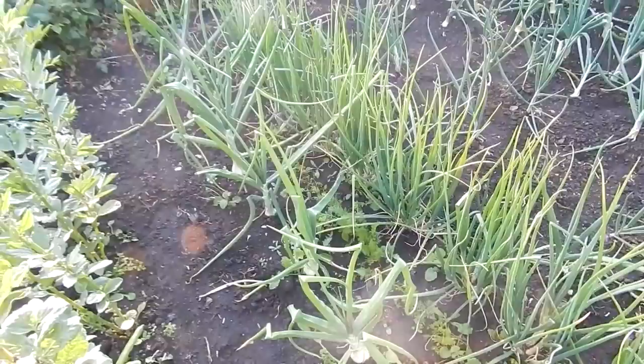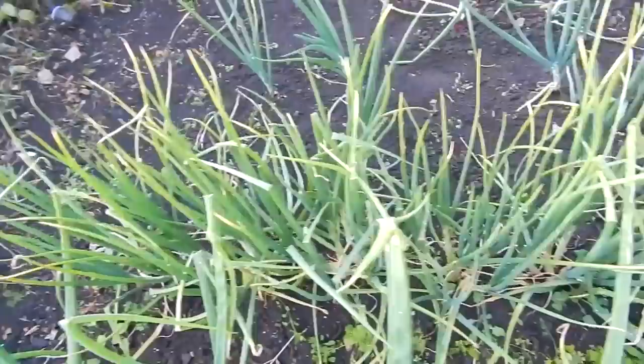My shallots, they'll be ready to pick soon. The carrots are getting bigger, if you can see there. So everything's doing all right. Like I say, I've just spent the past hour and a half watering everything.